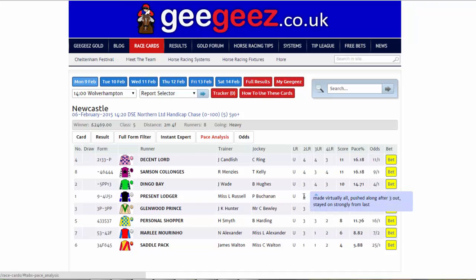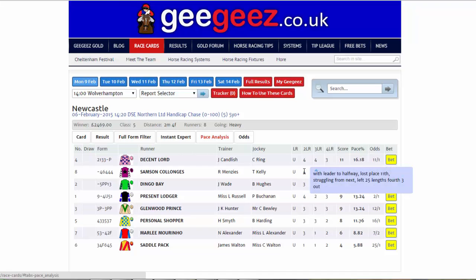Present Lodger's change of tactics last time, which I thought they would continue with, when he made virtually all and just stayed out there. Samson Collonge tries to make the running, a bit on and off, but we can see there with leader halfway, lost place. He wasn't in great form, and I didn't think he was going to be able to push up with the pace for too long.